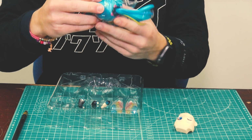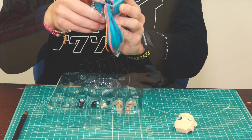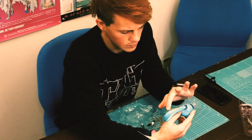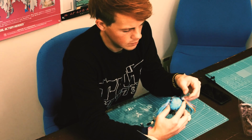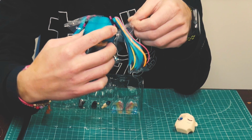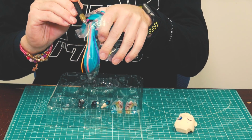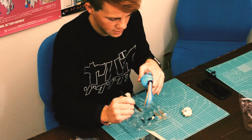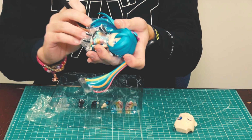Just take off this stuff. Do be very careful with those ribbon strands in her hair because they are slightly flexible, but they are delicate as well. Yeah. Now, most of those plastic pieces you should be able to get off without removing parts. You can also do that where you just kind of stretch it out and tear it off. There you go. There we go. Oh, there we go. Easy.